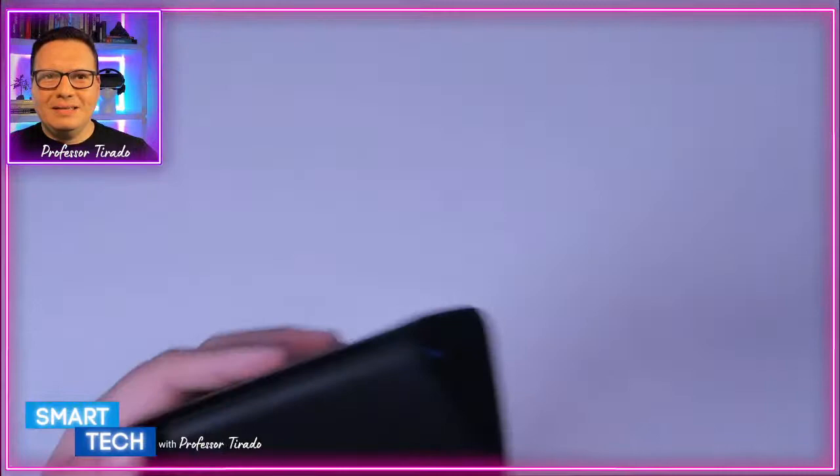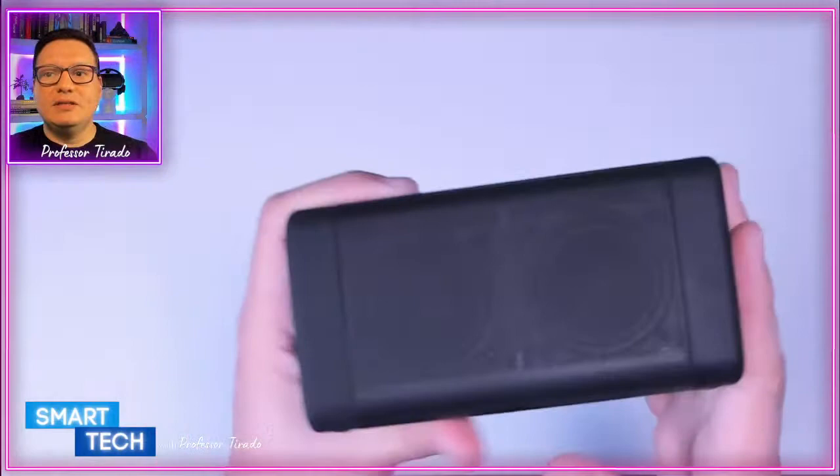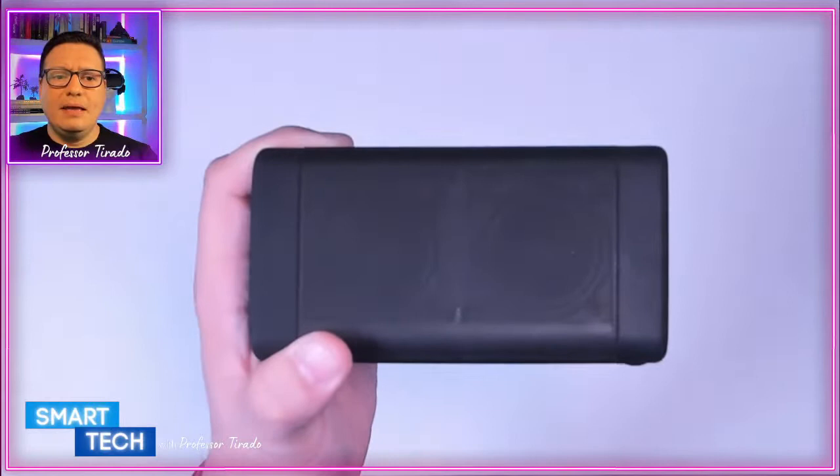So you can hear the quality of this particular product, and it's on the medium volume. So let me just shut this off for a second. Now, the great thing about this one is that it is waterproof. It has two speakers right here that you can see because of the lighting itself, and you can have this playing in the bathroom, in the kitchen, or anywhere else. You don't have to worry about it getting water in it because it is waterproof.